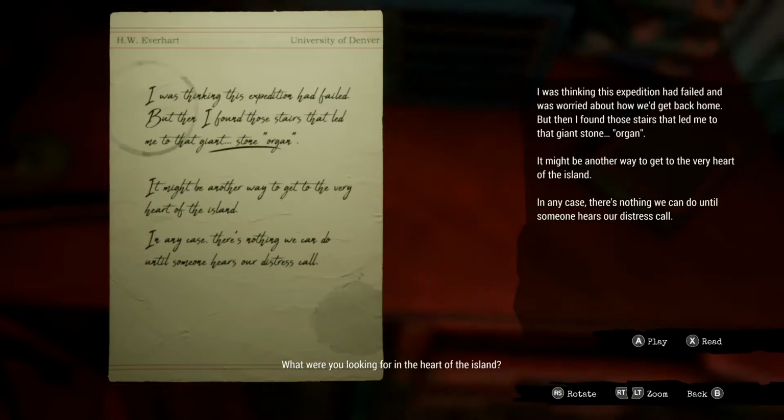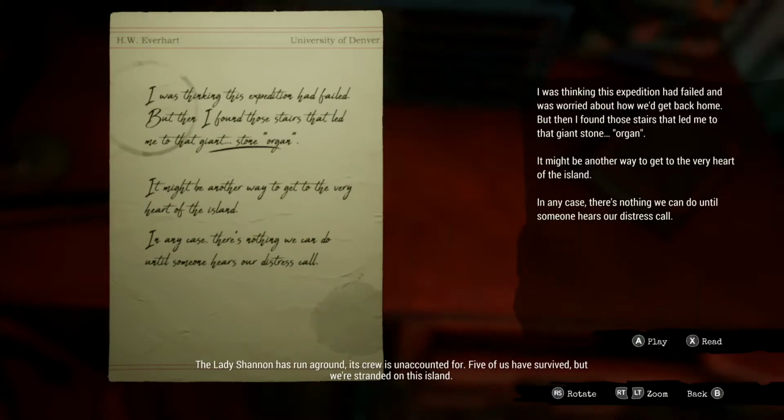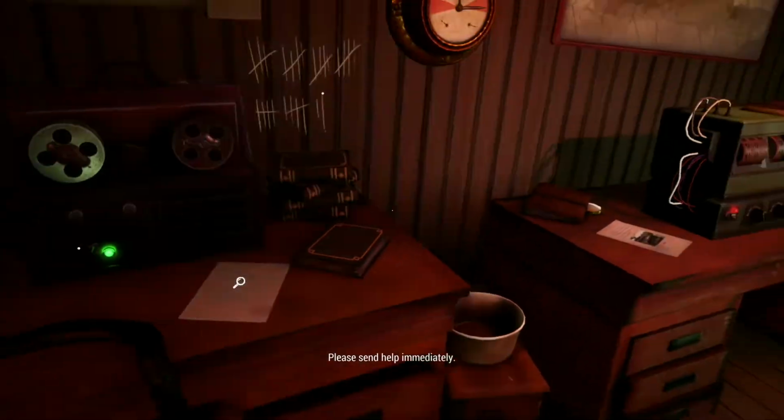I was thinking this expedition had failed and was worried about how we'd get back home, but then I found those stairs that led me to the giant stone organ. It might be another way to get to the very heart of the island. In any case, there's nothing we can do until someone hears our distress call. So let's leave that running.